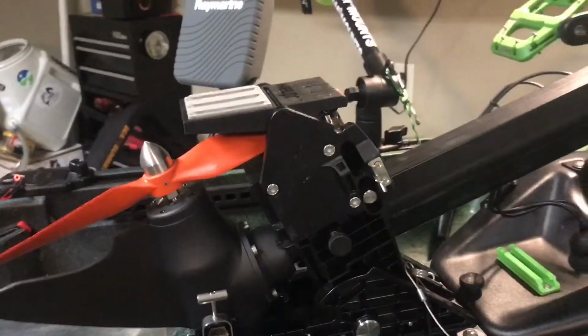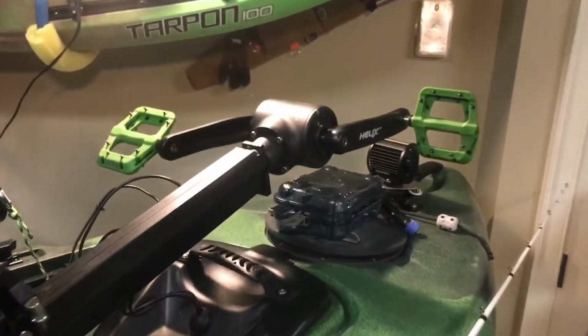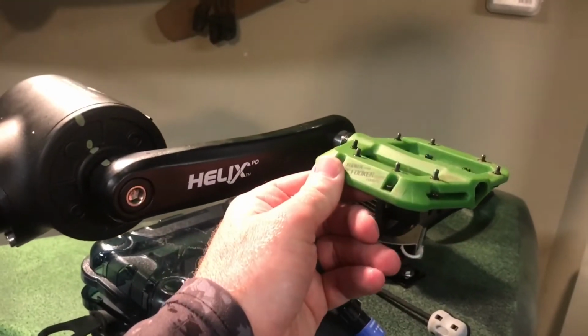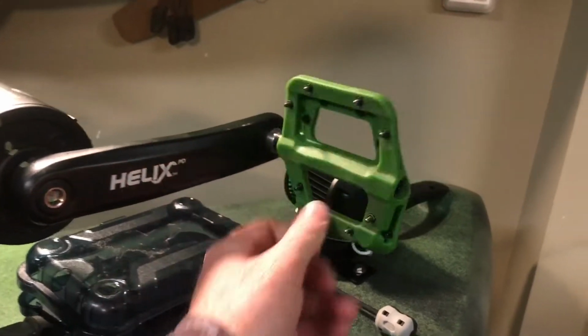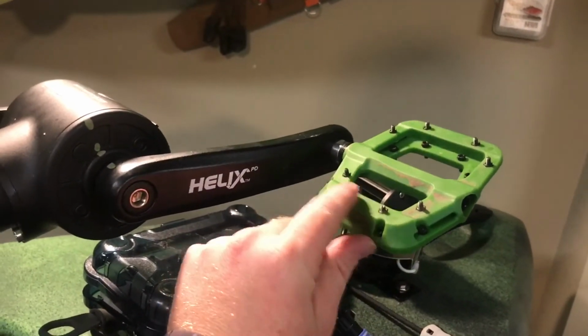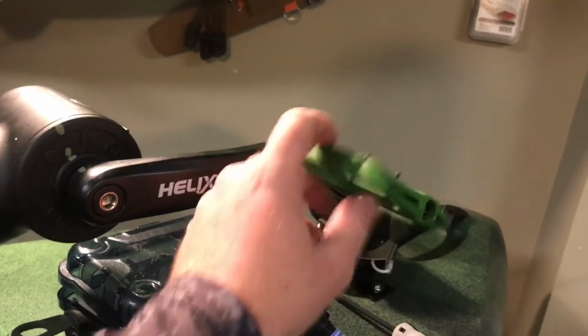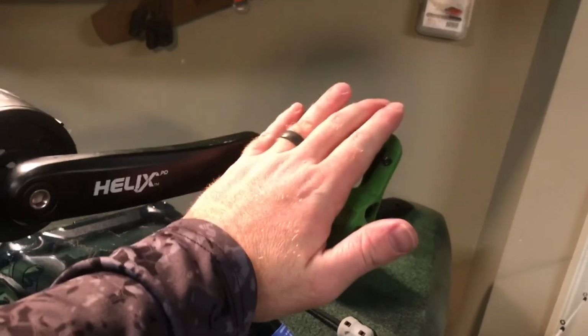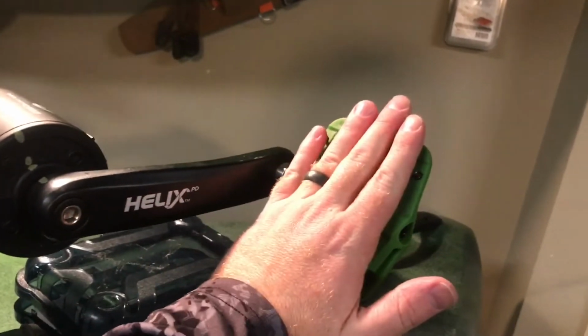So of course, I have the Helix pedal drive now. I did upgrade my pedals to these BMX pedals. Right now it's winter time, and I left all the screws in there for grip. But during the summer, I will remove one side of the screws and leave the other side still attached. That way, if I wear my NRS Boundary boots, I have grip on one side, and the other side I can use for bare feet.